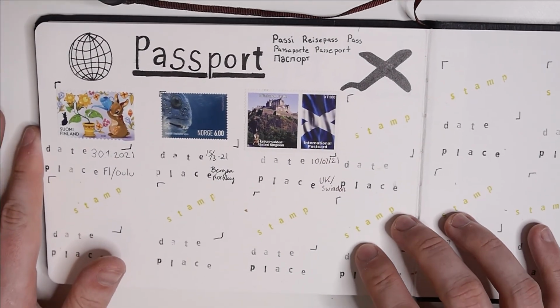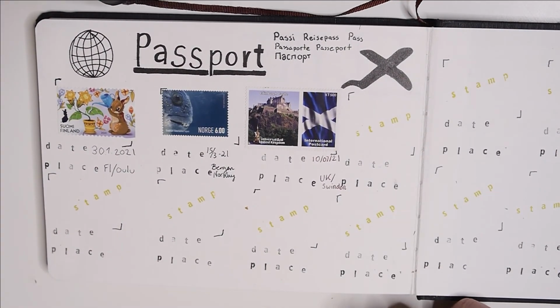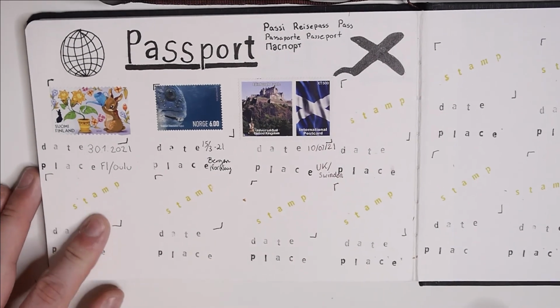And here on the back page, Cyane has done a passport for all the countries that her sketchbook is stopping at. So she's asked us all to find a stamp or draw a stamp and put it at the back of the sketchbook. So I used a stamp from Edinburgh, and that was the one I used for the UK. And this brings us to the end of this little sketchbook entry.